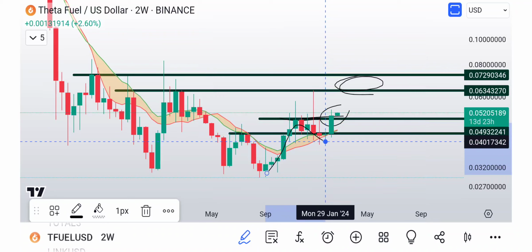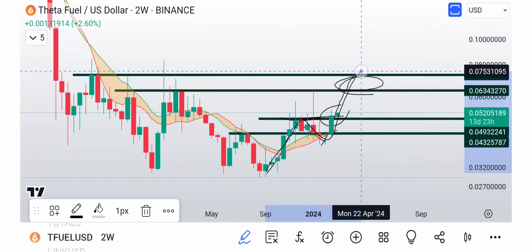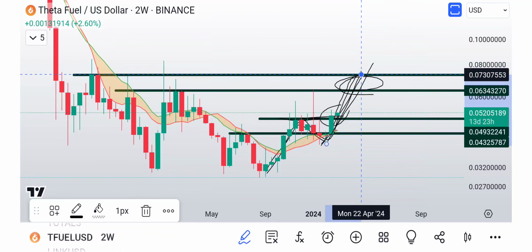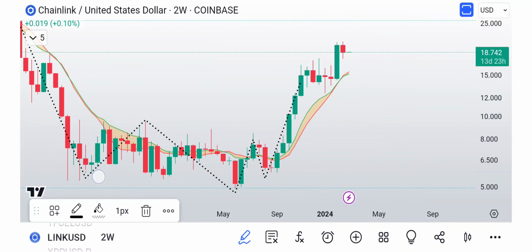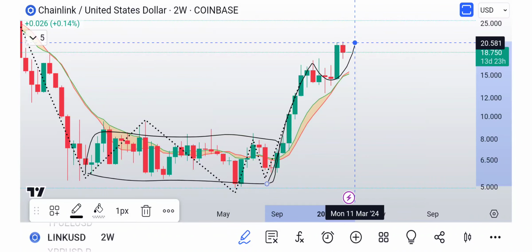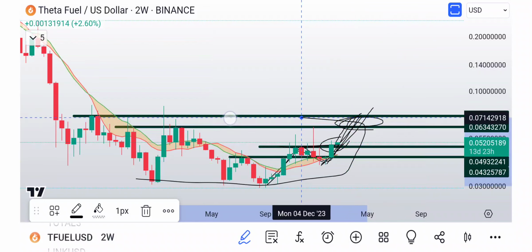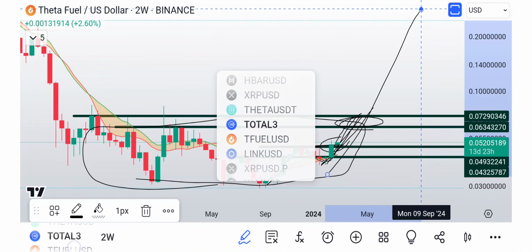1, 2. Let's get 3. Or if it's an A, B, C, let's get C. Whatever it is, it looks like it needs to continue going higher. Just look at Chainlink. It's the same thing. We had our base down here, and we broke out. Same thing with Theta, right? We have our base down here, and now let's break out. So it could take time. Like I said, we'll see.